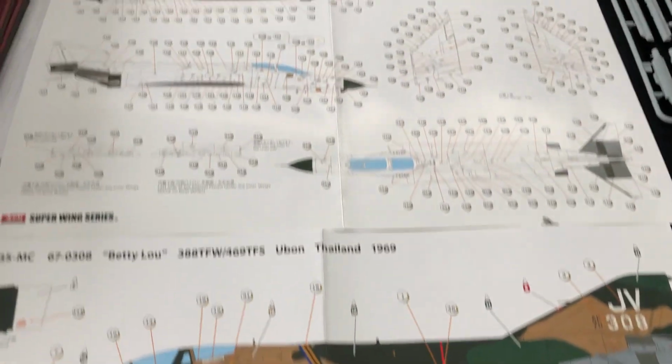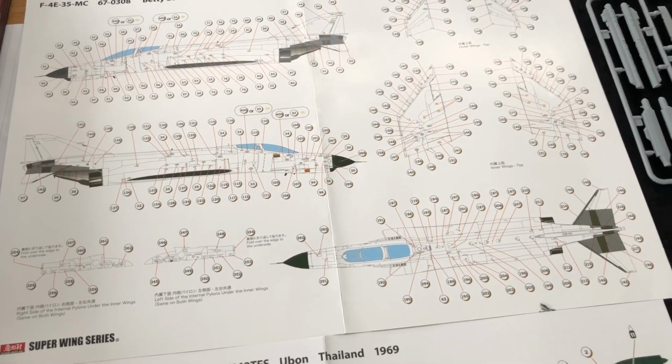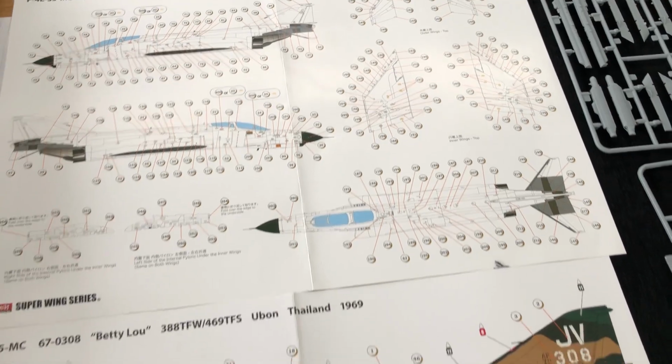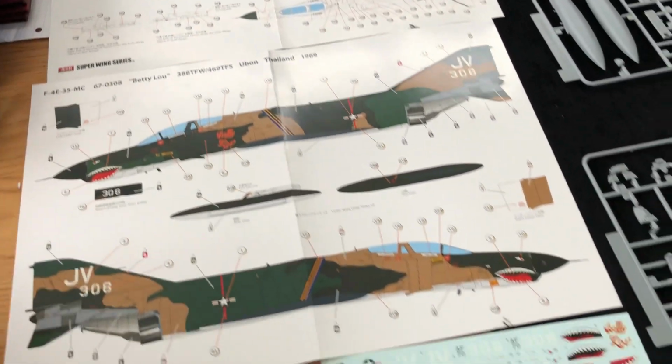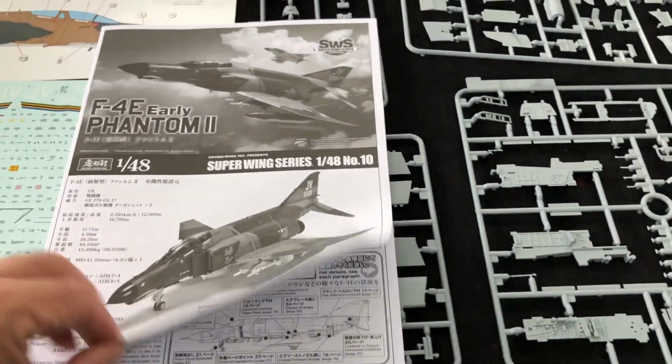You get that terrific double sheet, A3 sheet there, telling you exactly where all those little stencils need to go. My experience of Zoukei decals is good. They seem to go down really well. And then you've got this lovely instruction book over here.